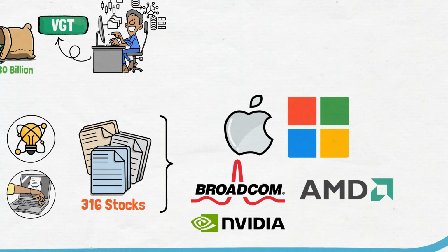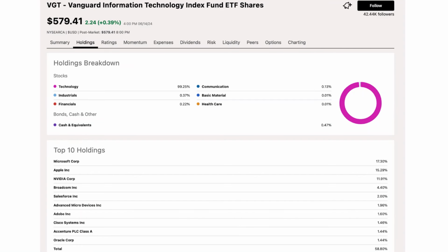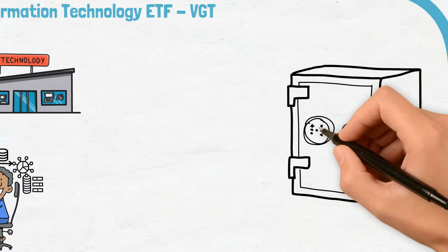This ETF holds about 316 stocks, with top holdings in industry giants such as Apple, Microsoft, Nvidia, Broadcom, and Advanced Micro Devices. These companies are leaders in their fields and are known for their rapid growth, profitability, and ability to drive technological progress. The performance metrics for VGT are impressive.